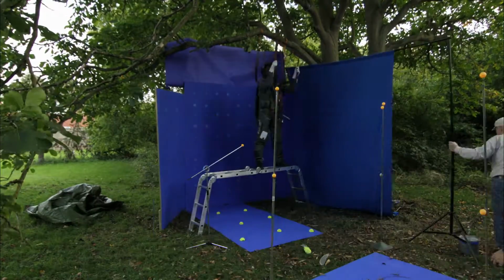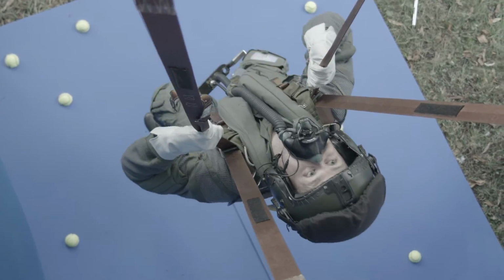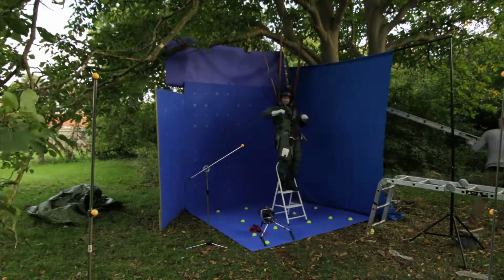After suspending Stephen from a strong tree, Okay, now look up to parachute canopy. Good. We shoot the whole sequence in less than an hour.